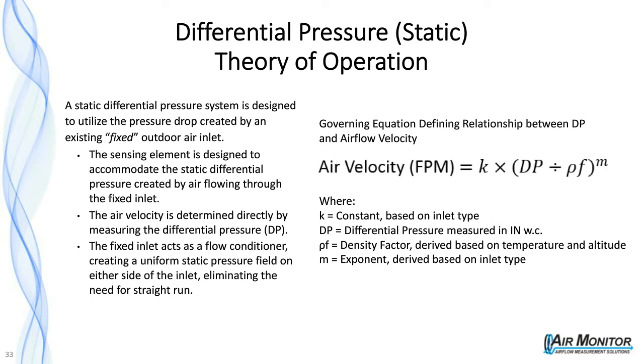As you look at the governing equation, you can see that it looks very similar to our Pitot equation. You'll notice that it's not a square root function though. The exponent is actually derived from the inlet type, as well as we don't see the 4005 constant that we saw previously. Again, based upon inlet type and application, it's determined.